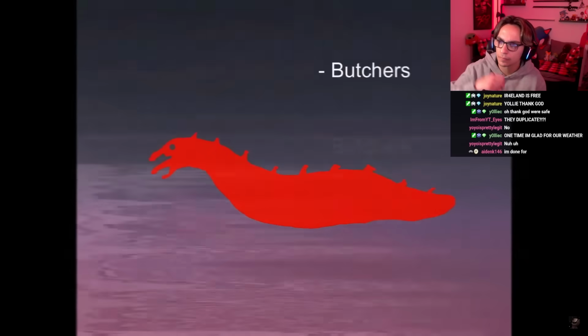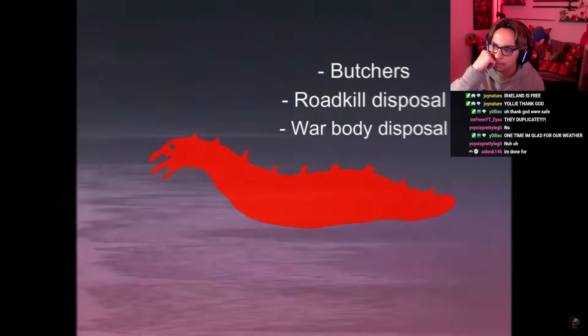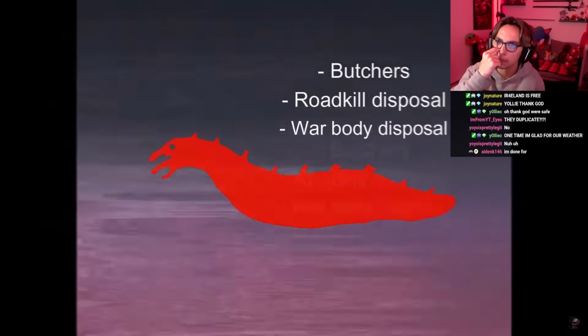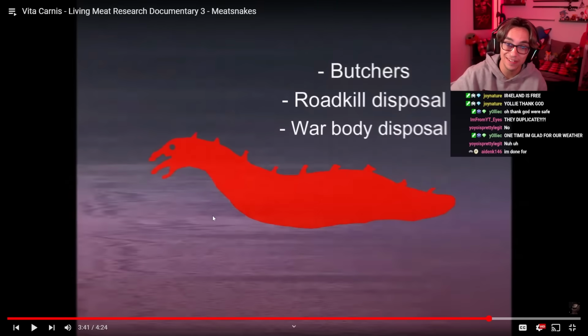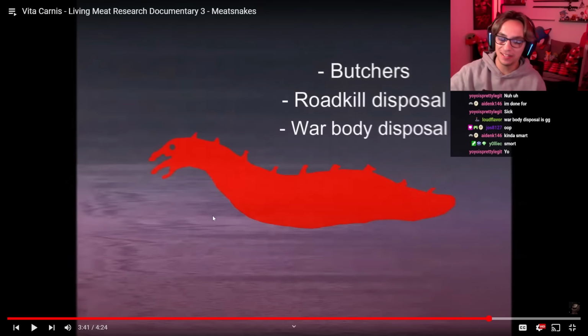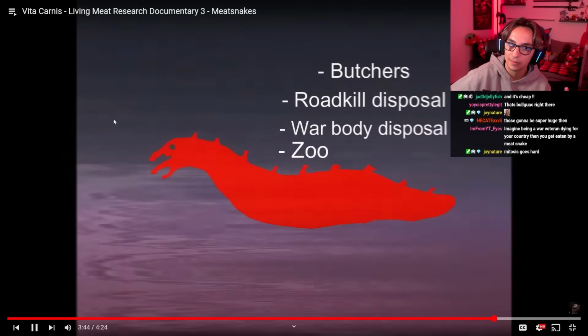Humans use meat snakes in butcher shops as a waste bin, to dispose of roadkill, within war on the battlefield to dispose of festering bodies and parts. That's crazy. That's how you get rid of dead bodies in war? You give them to the meat snake? I mean, at least mankind is adapting, right? But like, come on, man. At what point are you like, maybe we shouldn't have these things to begin with? And within zoos to dispose of deceased animals.